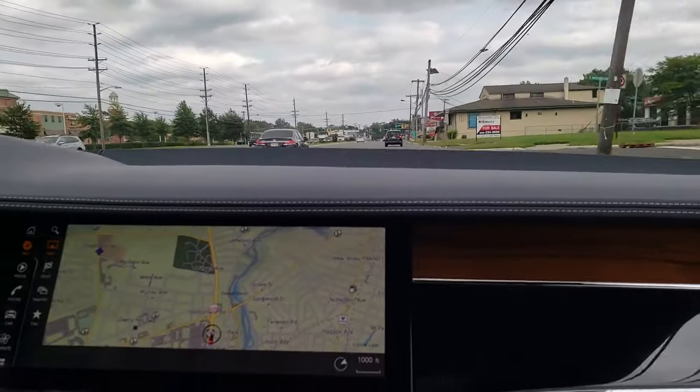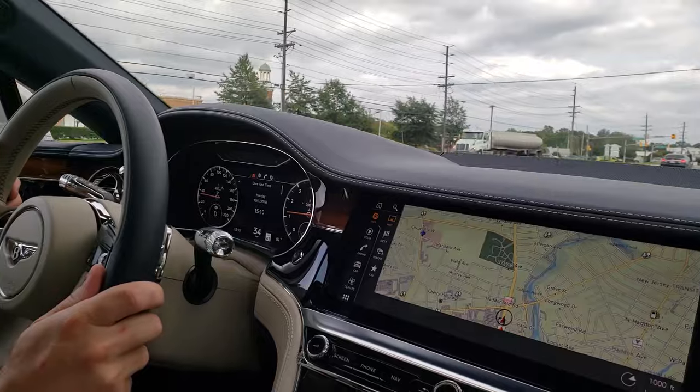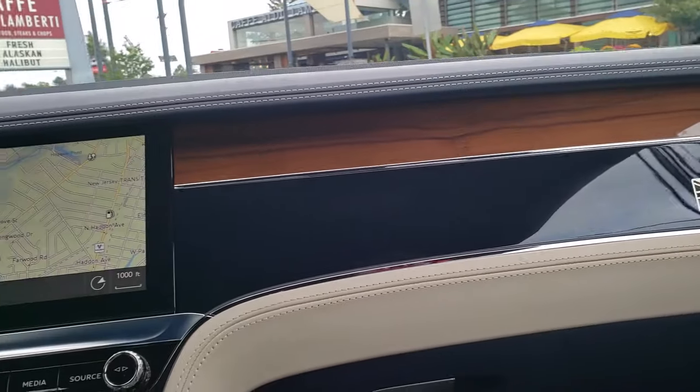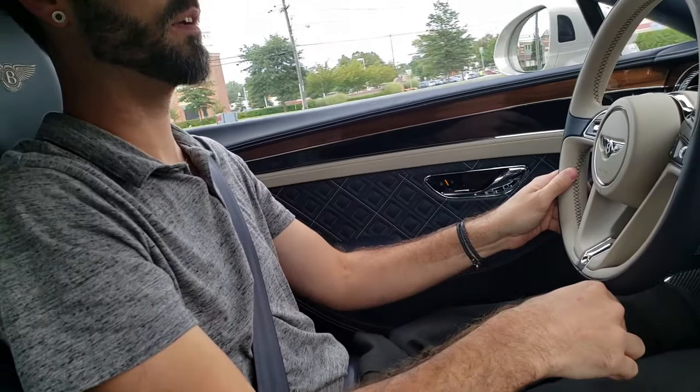So this thing competes with a Huracan. Yeah, it's right up there. Wow. And then I guess the big question, what's the sticker price on it? Just under $215.